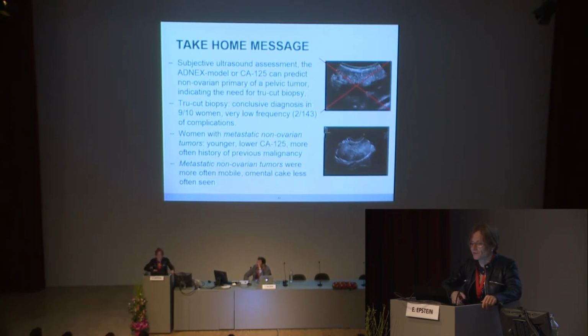So we feel that you can use either subjective ultrasound assessment, the ADNEX model, or CA125 to predict the probability of a metastatic non-ovarian tumor. And if you feel that there is a high risk of a metastatic tumor, you should proceed to a TrueCut biopsy. Since TrueCut biopsy is an excellent method, it will provide you with a conclusive diagnosis in almost 9 out of 10 women, and the frequency of complication is very low, despite the fact that these women were quite ill.